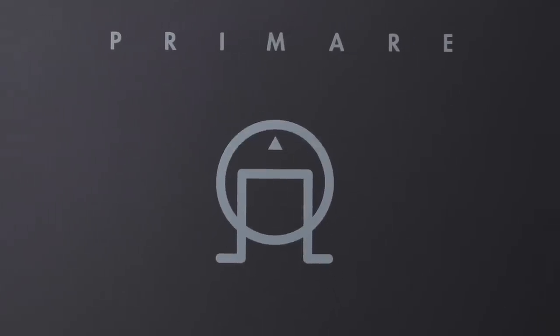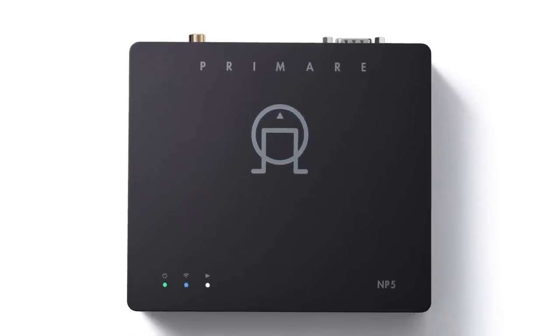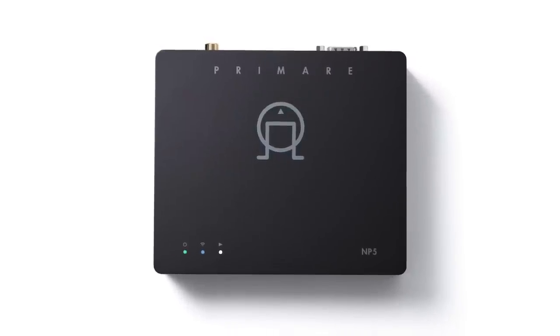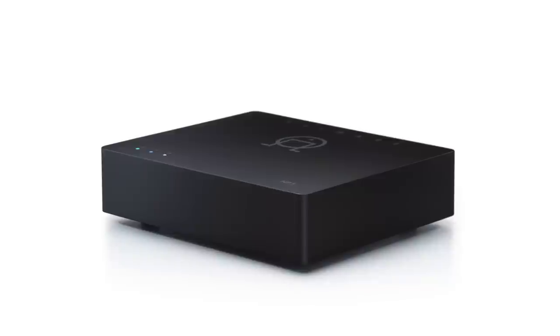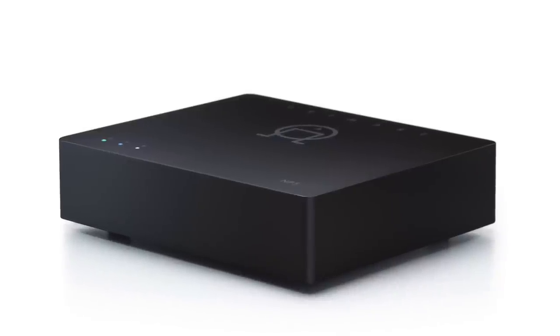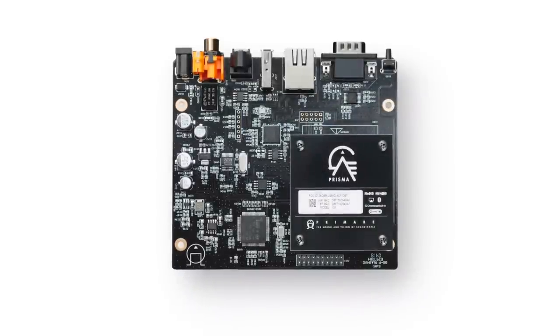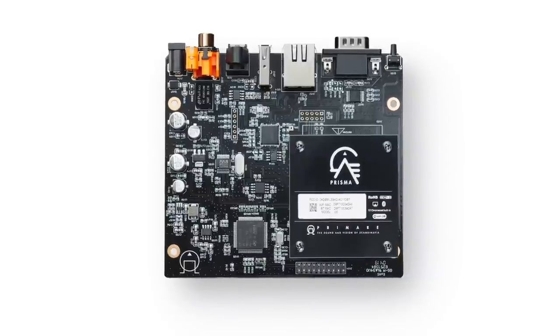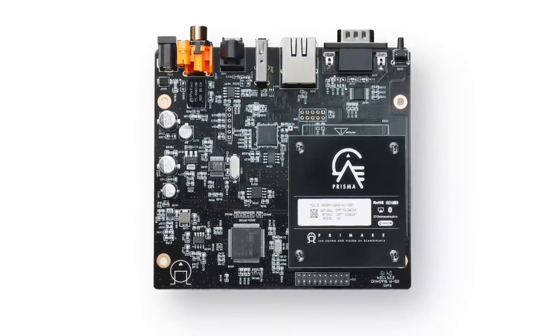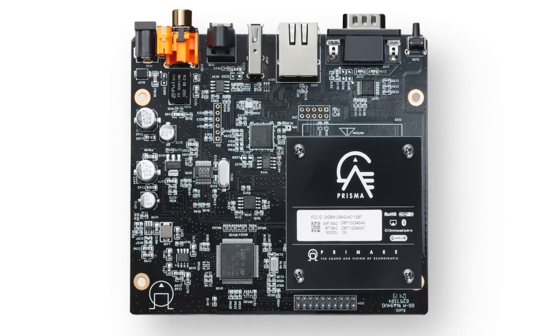Now, all the other features and functionality of the NP5 remain as is, or as was, with connection and control features that include AirPlay 2, Bluetooth, Chromecast built-in, Roon Ready, Spotify Connect, including Spotify HiFi when available, and a host of other features. And while Primare works towards full Roon Ready certification of all its Prisma models, the company is keen, let me tell you, to emphasize that Chromecast can be used as a Roon endpoint, providing full features and functionality, including Tidal Master files and gapless playback. The only limitation being that file resolution is capped to 24-bit 96K.